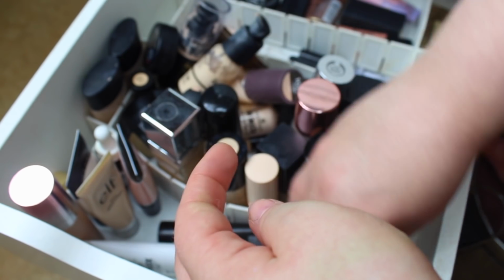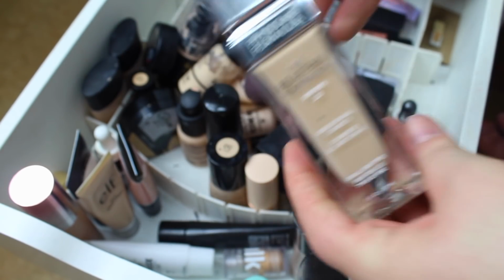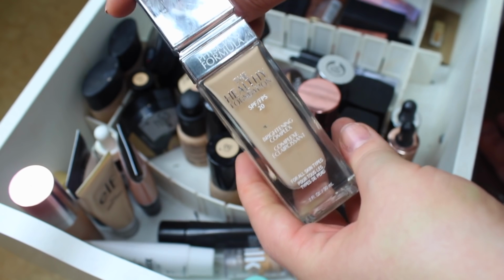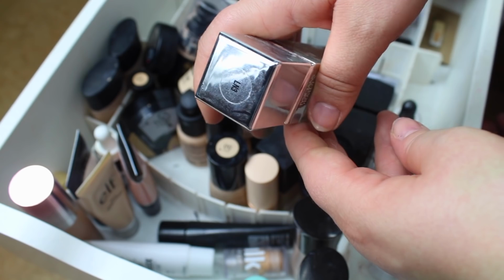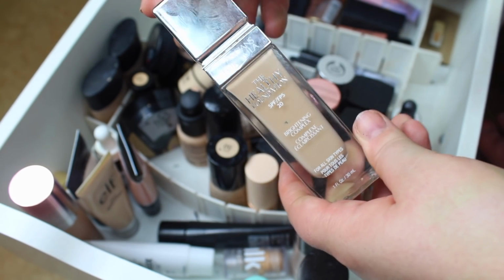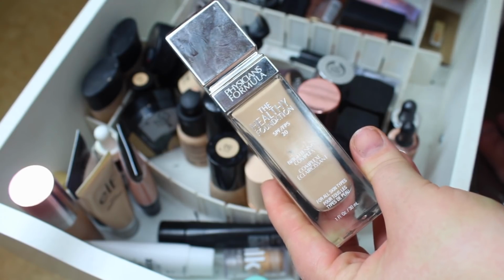So I do like it for that. The same with the Physicians Formula Healthy Foundation. I think that this is my favorite find this year out of foundation. I have this one in the shade LN3. I use this all the time. I can use this to film, and I can use this every day.